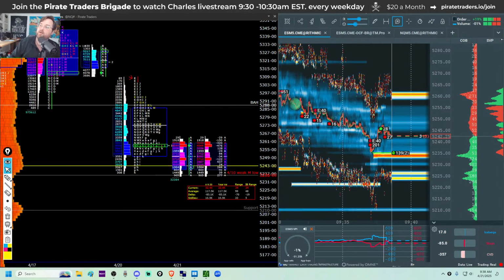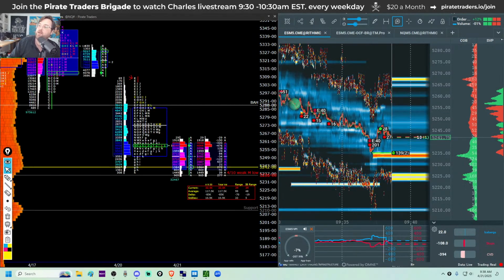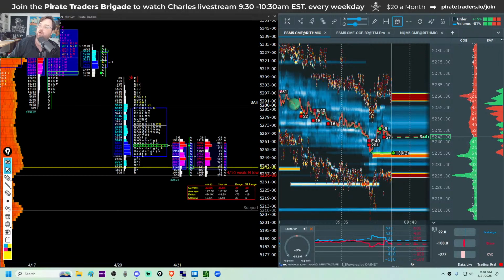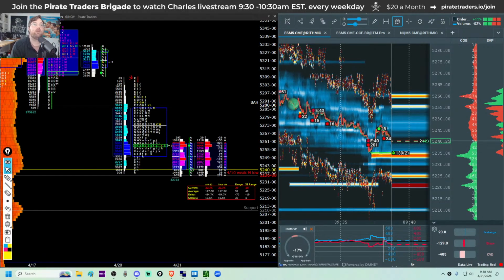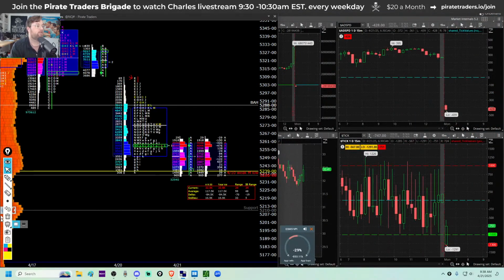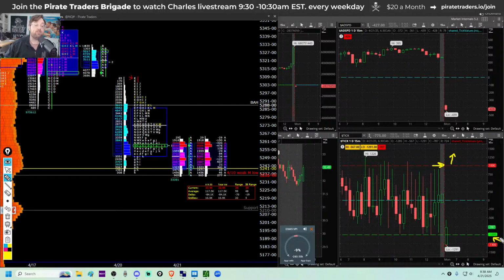Good morning to Sook. Sheena says, Charles, when you say the ticks are oversold, how do you determine that? Above or below 1,000. So my software just automatically puts these little red lines here. But if you see the ticks above positive 1,000 or below negative 1,000, that is a sign that the market, and this just means very short term, like over the next 10 minutes, for this moment, the market is a little bit oversold.